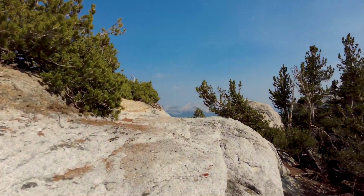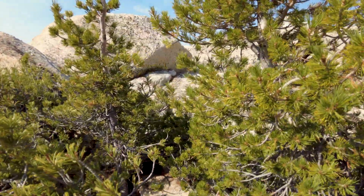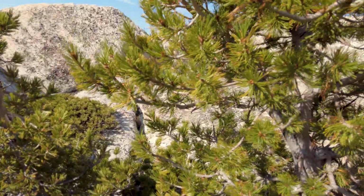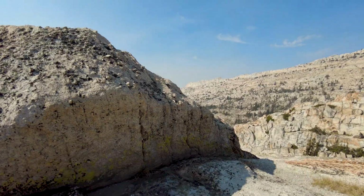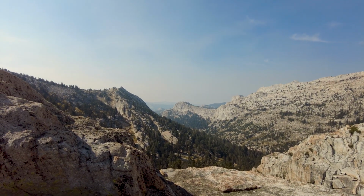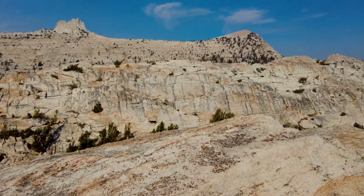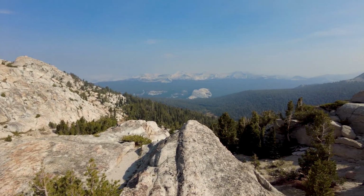I'm gonna go up here. I think I have to go through here. Otherwise, I have to climb all the way down and get back up. Oh, nice. Whoa, look at this. Whoa. Okay, worth climbing up. Wow. Very nice. I should go stand there and you can take a picture of me.